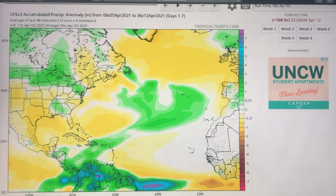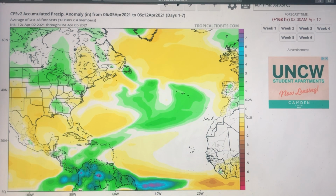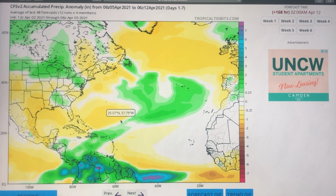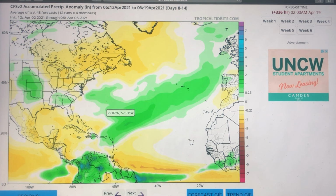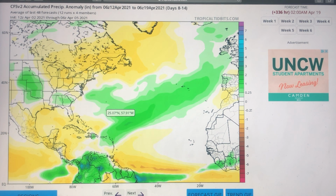So next month, according to the CFS model, this is the weekly run of it, showing the North Atlantic and the precipitation moving forward week by week, week 1 through week 6. As we move this forward, this is pretty close in range, and you can see that generally we're going to have above average precipitation in the North Atlantic from Puerto Rico, the Northern Leeward Islands, the Virgin Islands, both the U.S. and British Virgin Islands, up through the central North Atlantic towards the northeastern Atlantic around the Azores and up off of northern Europe.